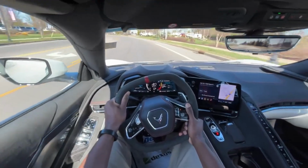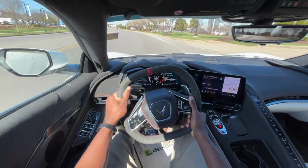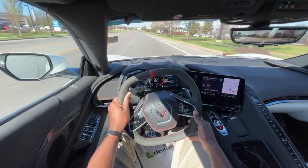But if you can afford one and you want one, definitely get one. And this will bring me to the end of my review of the 2023 Corvette Stingray Convertible 3LT.